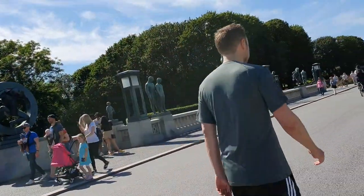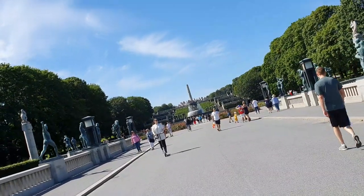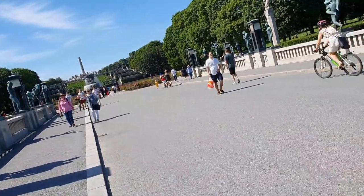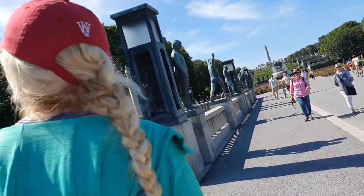The park consists of 212 sculptures made from bronze and granite. The sculptures consist of naked human figures in all variety of poses and situations, from the pastoral to the downright surreal, exploring the human form and human life.